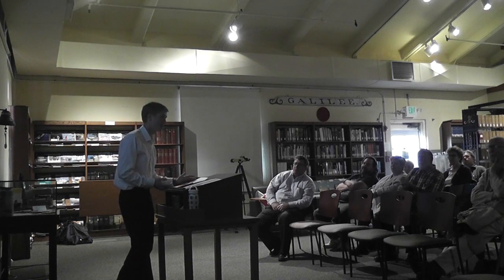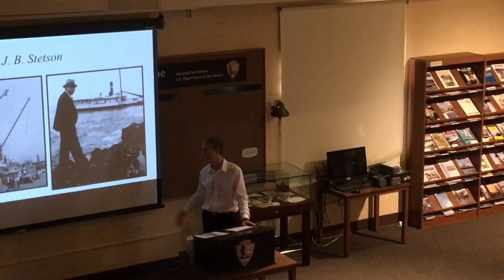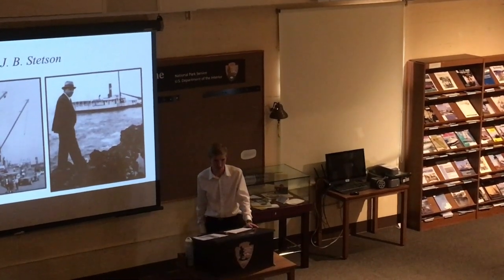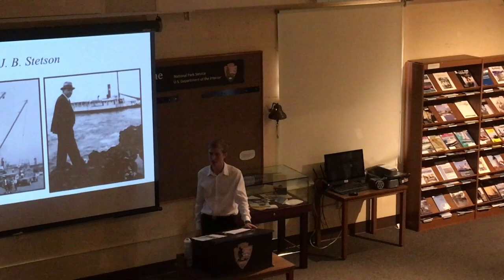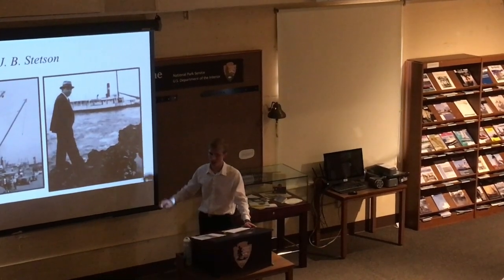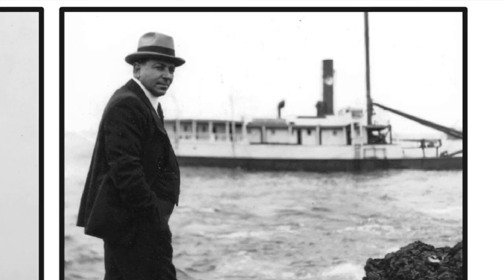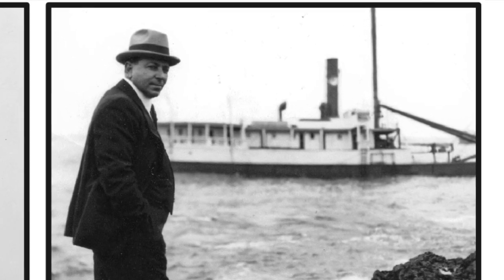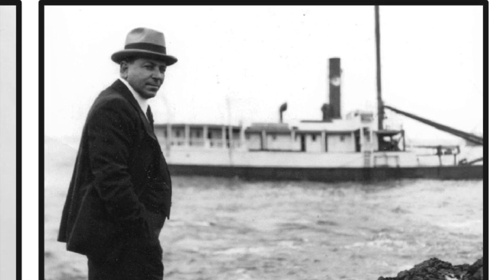How did I become interested in maritime history? Well, you may have heard of my interest in the ship J.B. Stetson. J.B. Stetson was owned by my great-grandfather when it wrecked in 1934. And here's a photo of my great-grandfather standing in front of the J.B. Stetson on the day that the ship wrecked.